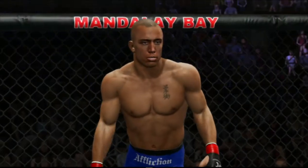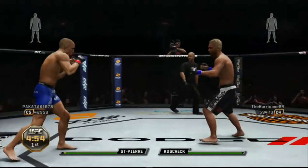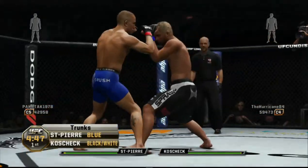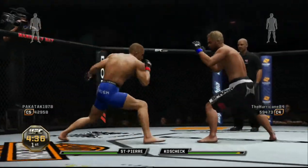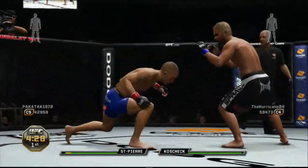J. Koscheck, George St. Pierre. And here we go. Joe, George St. Pierre does not have the wrestling pedigree of some of his opponents, but yet he has dominated wrestlers like Frank Trigg, Sean Sherk, Matt Hughes, not once but twice, J. Koscheck, and he's defeated many others as well. As well as John Fitch. He is one of the most impressive fighters in all of mixed martial arts.